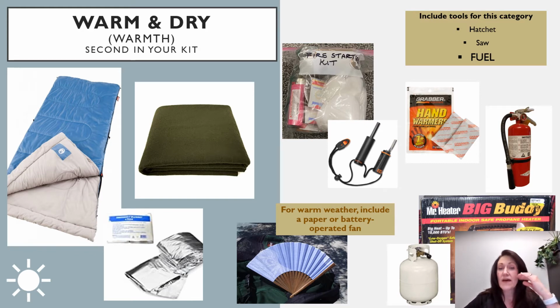Over at the top, we have a fire starting kit. I made a video on how to make a fire starting kit, invaluable in an emergency kit, and every person should have one. You may even want to split up the supplies of the kit and put it in different pockets of your backpack so that if one pocket gets unzipped and things fall out, you still have some fire starting tools at hand.